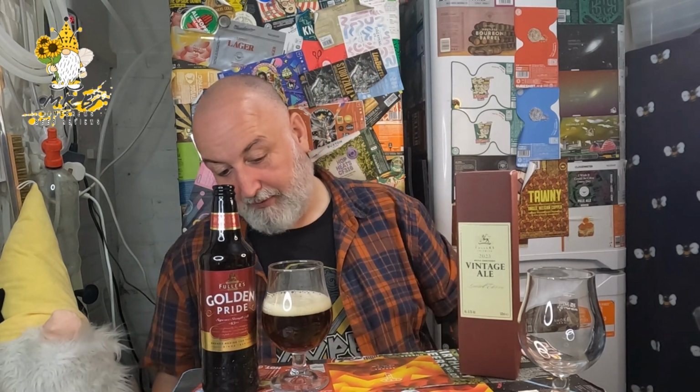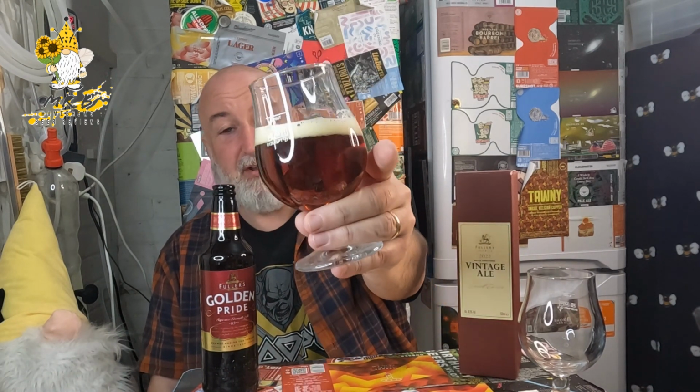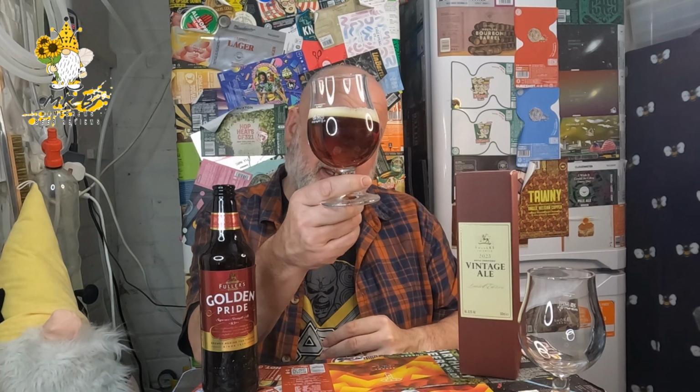It looks absolutely stunning. It looks superb, doesn't it, to be honest? A nice, rich looking body, nice off-white, creamy looking head. It's more amber, isn't it, than it is golden. Definitely got a nice dark amber colour. It looks fantastic, if I'm honest. It looks good in the light. Orangey, yeah, looks really good. And that nice creamy head.